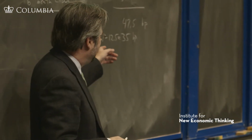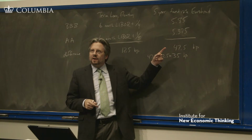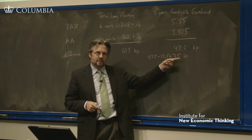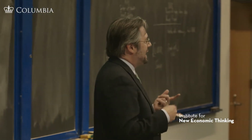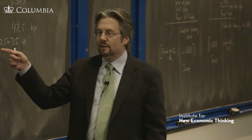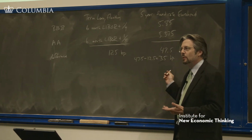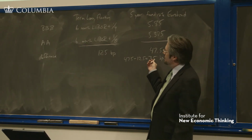I'm going to explain in what sense we have 35 basis points to work with, but there is a win-win possibility here because of this number, this 35 basis points. And there's a negotiation that's going to take place about who gets those basis points. They don't necessarily split them right down the middle, and you would expect, right, okay, that double A gets most of them, you know, because it's the better borrower.